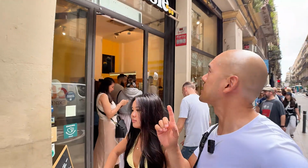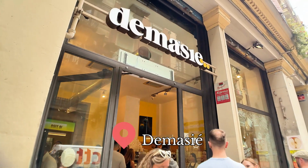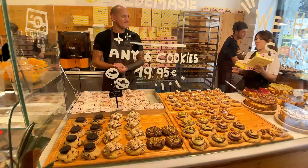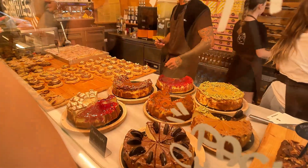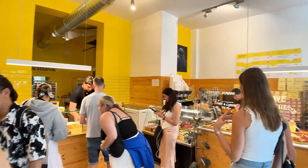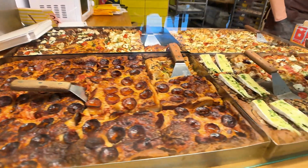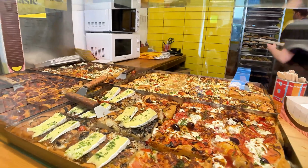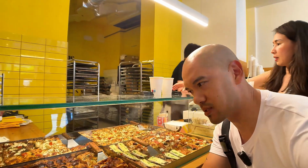Now we're actually gonna hit up this spot called Demasie for some desserts. It's mostly pastries like cinnamon rolls, various cinnamon rolls, and a lot of cookie type desserts as well. And early in here, there was a lot of people and moves very fast. So if you don't have a sweet tooth, they also have a variety of savory pastries as well. I mean, this is just like pizza.